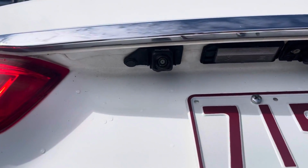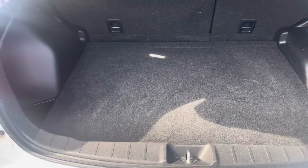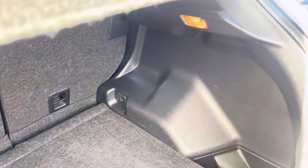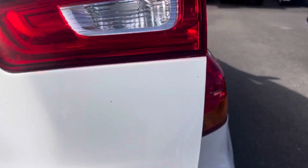You can see the reverse camera there. Just having a look inside here, how clean and tidy that is. Up through that panel. Fantastic, looks good. Got your puffer shelf on the rear part.